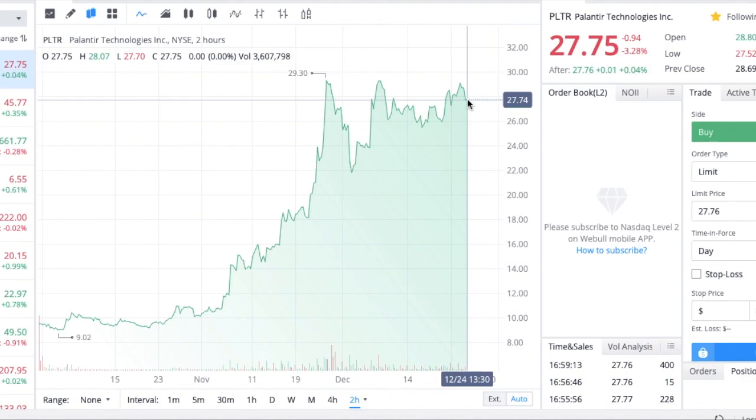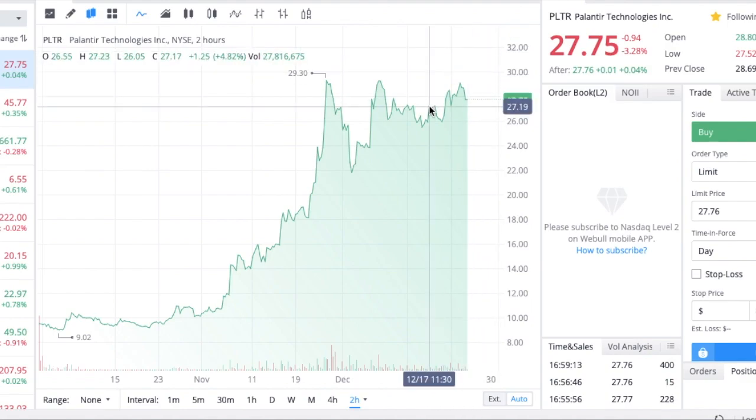Now, a zero-cost collar is essentially selling a call option against your shares, and for doing that, it's essentially making a covered call play. Now, you receive a premium for this, but what you're going to do with that premium is you're going to go and buy the same amount of puts for the same price.